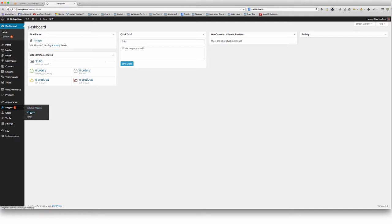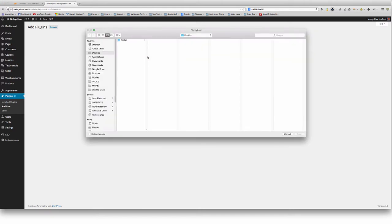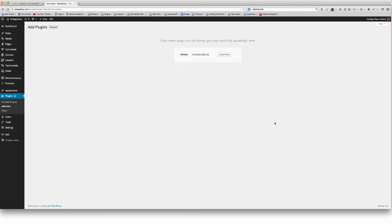I don't have it installed on this website yet, but I'm going to go get it. So go to Plugins, Add New. I'm going to upload the plugin because it is a premium plugin. So I did buy it, and it does cost, I think, for a single license, $89 for a year, and then there are other variations as well. But just go to the website ithemes.com and check out Backup Buddy. It's a really good plugin for making backups.